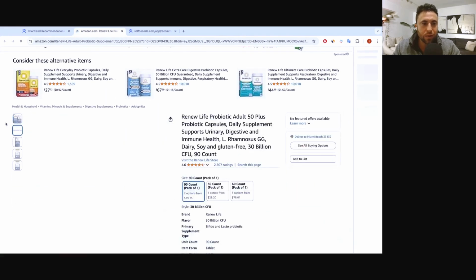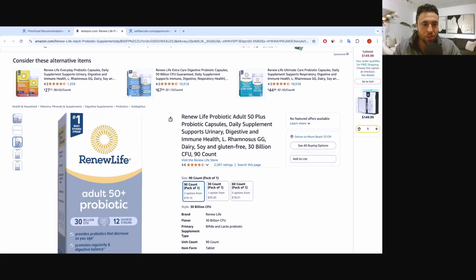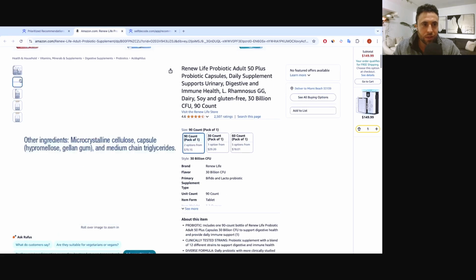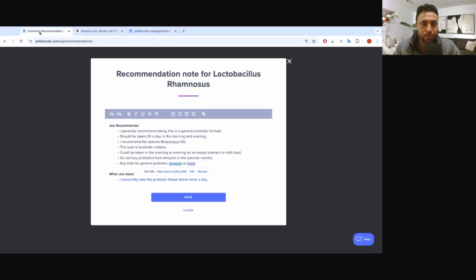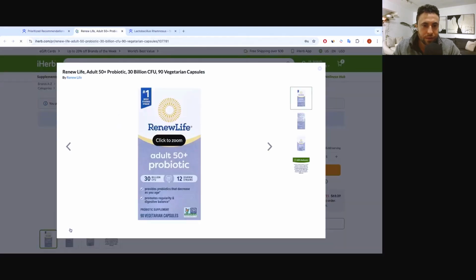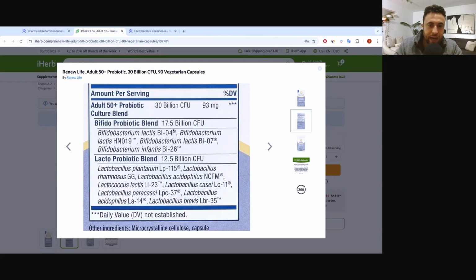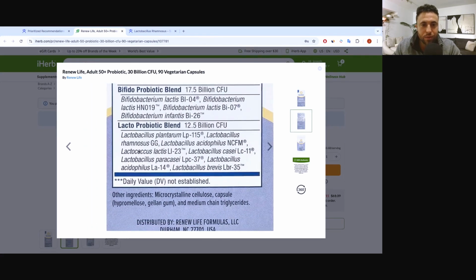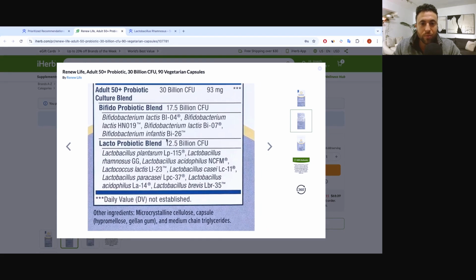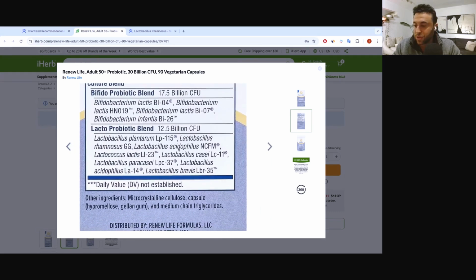This one has the Rhamnosus in there. This is why, and again, these instructions are more for general people. This one doesn't have the instructions in there, but let's go to the iHerb one because of the ingredients you'll see. If we look at this, you can see that it has Lactobacillus rhamnosus GG as the second ingredient. Now, this whole thing has 12.5 billion CFU, but it doesn't tell you exactly how much Rhamnosus GG it has.